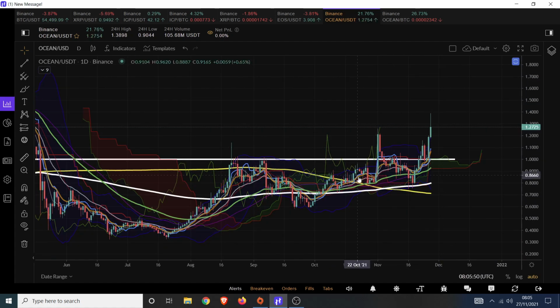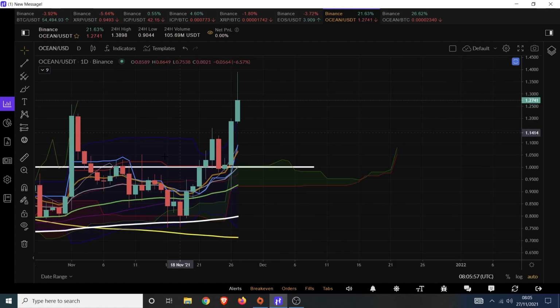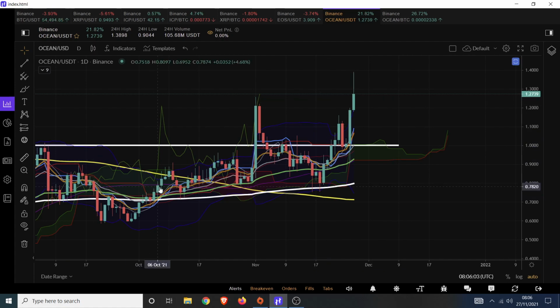And again, above all major moving averages with that conversion baseline cross, which essentially means, from entry point, which again, this isn't the perfect entry point, this is the signal to say the trend should continue until proven otherwise. And if we get a dump today, that would be negated because we have to hold the value above $1.20 for this signal to still technically be in play.